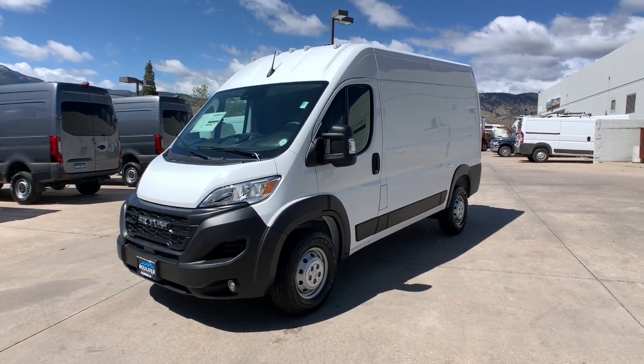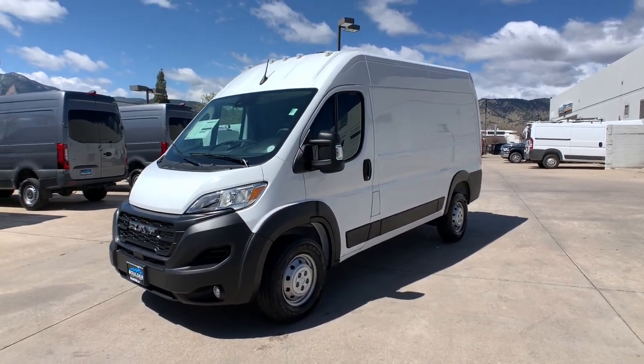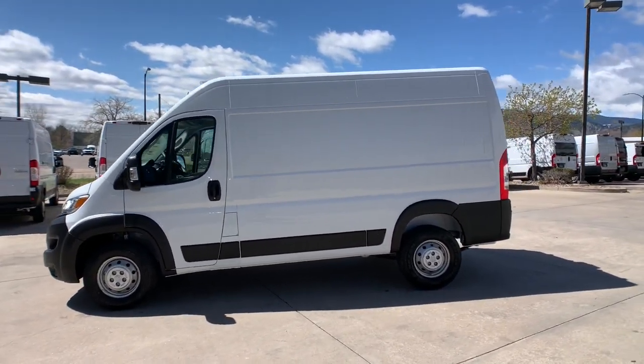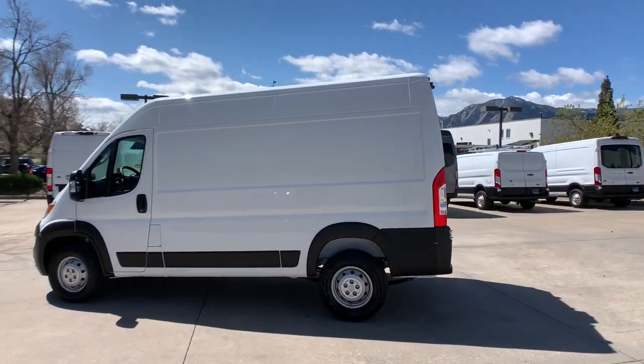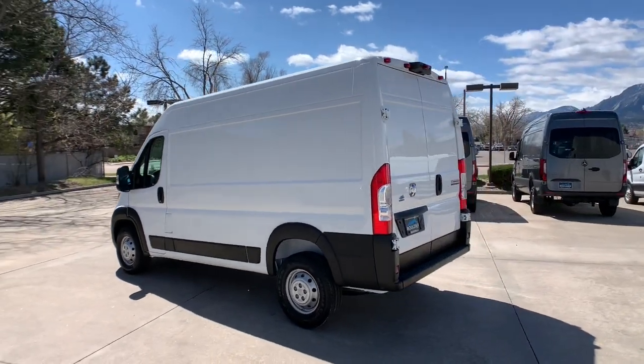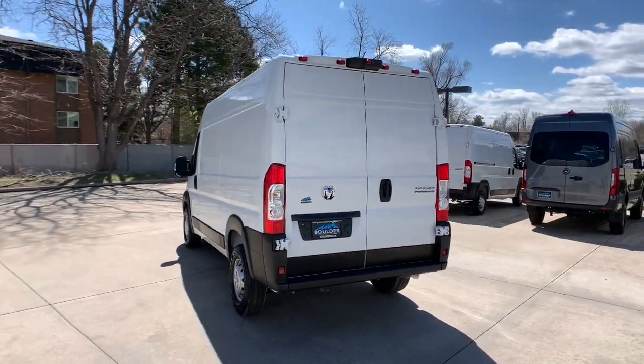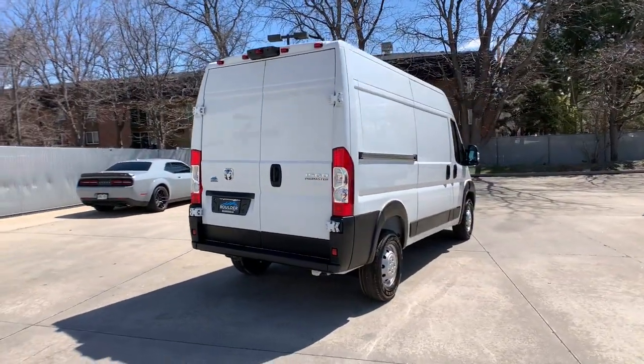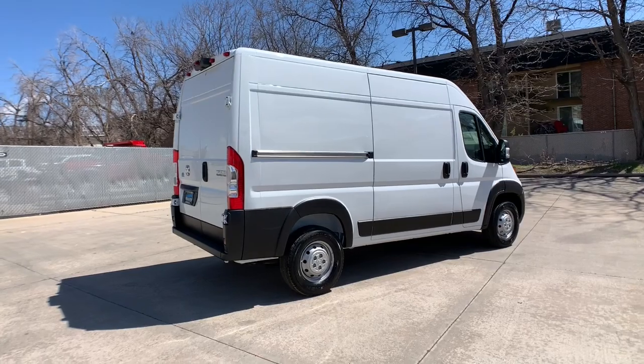Looking for your dream car? It could be the 2023 Ram ProMaster 1500. Here's a ProMaster 1500 that offers impressive payload and towing capability, excellent driver visibility, flexible cargo space, and a host of desirable infotainment and safety features. Everything your business needs to succeed.